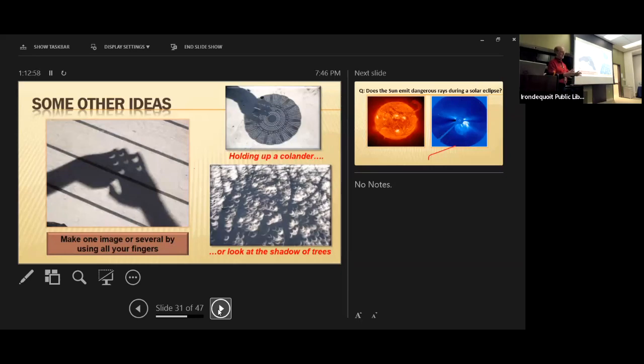Now, it doesn't work with pine trees, so this only works with deciduous trees, right? Or you could tell your kids to go get your mom's colander, right, or anything with a little hole. So that colander will give you, in its shadow, hundreds of eclipses to watch.